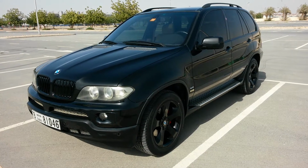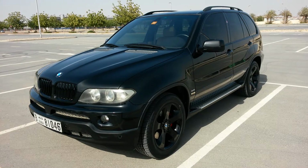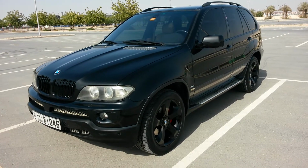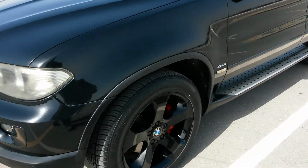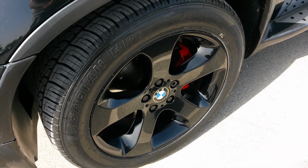As well as that, it's of course got the factory fitted body kits, the roof rails and the running boards, making for nice aesthetic touches. As well as that, the tyres, as you can see, the gloss black wheels and the red calipers poking through.